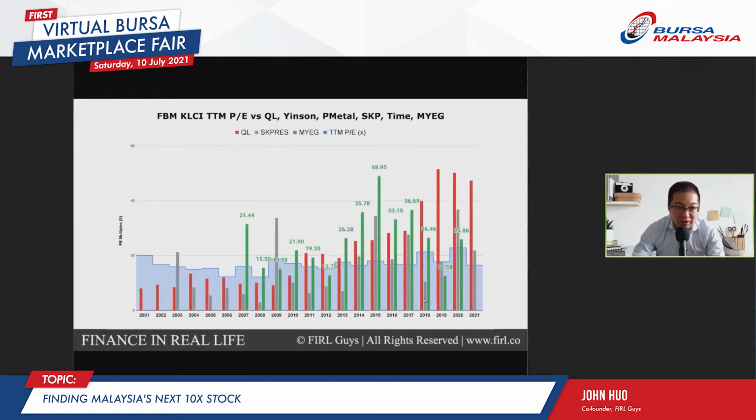So this is a very interesting chart. I think among all the charts that I'm going to show you, this is one of the most important that you should pay attention to. So the blue stepped area is the average PE of the KLCI index. Okay? The average, I repeat, the average PE. So in 2001, the average PE of the top 30 KLCI index companies was 20. So as you can see, there were years when it went down, there were years when it went up.